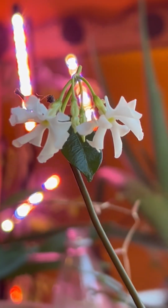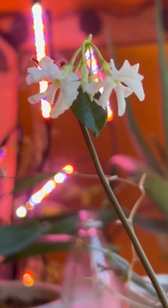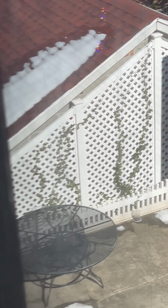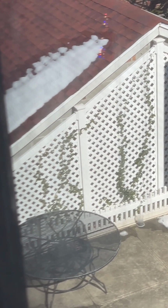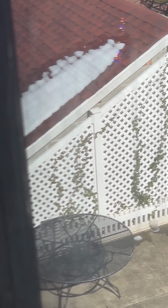I used to think that like this was the best thing in the world, and it still is, but I actually think I like honeysuckle and sweet alyssum even better. But yeah, you can see on the trellis outside, that's all jasmine. So coming next month, I'm expecting that whole thing to be like a wall of flowers. That's what I want.